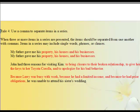Rule 4. Use a comma to separate items in a series. When 3 or more items in a series are presented, the items should be separated from one another with commas. Items in a series may include single words, phrases, or clauses.